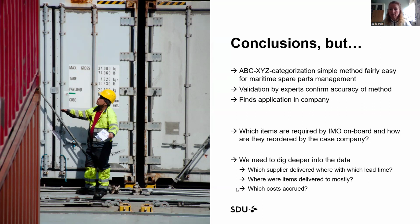So the next question is, and I have not yet spoken really about it, we have items that are required by IMO to be kept on board. So a good question is to look at how they are reordered by the case company. They are included also in our data set, but it would be interesting to look at them specifically. And then we need to dig deeper into the data. So we would like to find out which supplier delivered where, with which lead time certain items, where the items were delivered to mostly, and how costly that was.